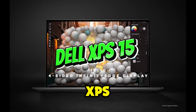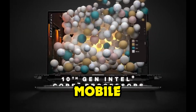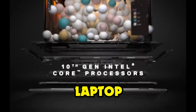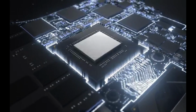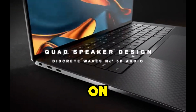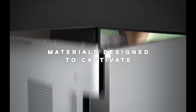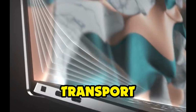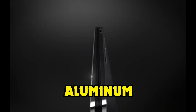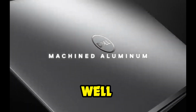Number 2. Dell XPS 15. The Dell XPS 15, a 15.6-inch mobile workstation, is the greatest Windows laptop we've tested. The Dell XPS 15, like the Dell XPS 13, one of the best premium Windows laptops on the market, is a high-end model with an exceptional user experience. Its tiny and light design makes it easy to transport, and its CNC machined aluminum chassis and carbon fiber keyboard deck make it seem exceptionally well crafted.